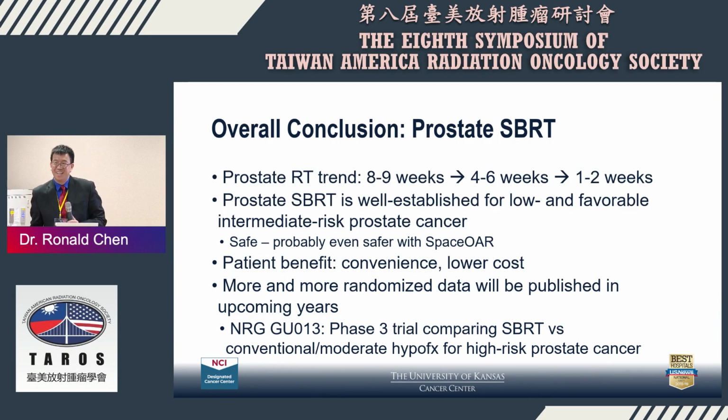Yes? Dr. Chen, is there any protocol for your bladder filling? You say you will make the patient feel comfortable. Is there any protocol, meaning they have to empty their bladder before? Yeah, this is what I do.